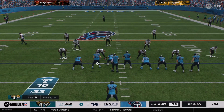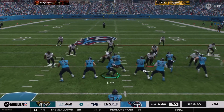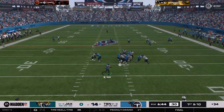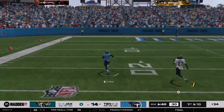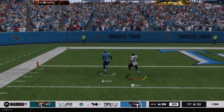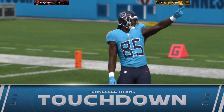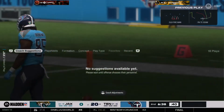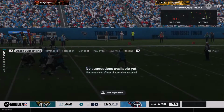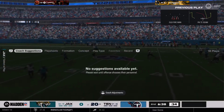Unbalanced look here to the right side on 1st and 10. Off play action, it's Ward. Down the field, he's got his tight end Okonkwo. And he will score again. King Okonkwo. Touchdown Titans. He's doubled his touchdown output for the season in one game. That's his third of the game, his 6th this year.